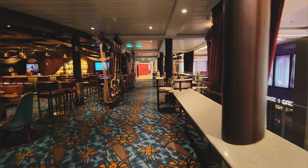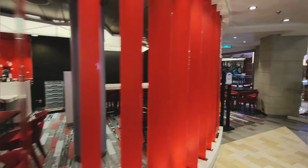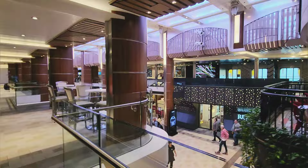To my left, they have a sushi restaurant where they offer sushi making classes for an extra fee. They're about an hour long and you will get a certificate at the end of class and you get to eat your sushi. Yummy!